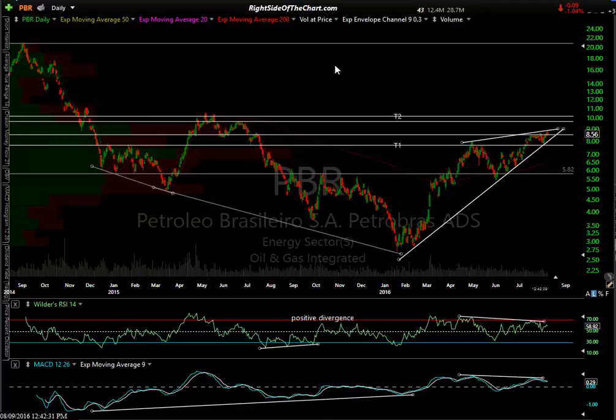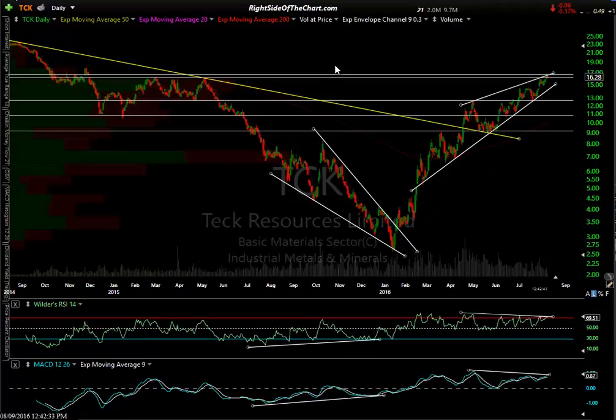I don't want to spend too much time on that. That's not one of my favorites, but just one I wanted to point out. TCK Tech Resources Limited. You can see the picture on this one. The longer term picture was bullish.